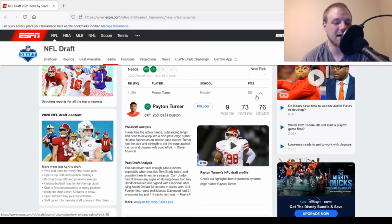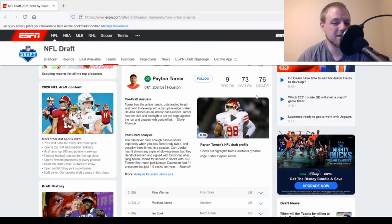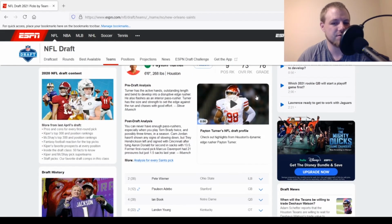You have a guy of similar stature in Gregory Rousseau, who went a couple picks later to the Buffalo Bills. He fits that same type of profile. Might not have as much college production, just the one season, but definitely a higher upside there. So they probably could have taken him and been better off. Obviously, you still have a couple different guys at that defensive end position, even if they did lose Trey Hendrickson. Peyton Turner, probably not the biggest need, probably not the best choice of defensive edge rusher. So this pick was a D overall. Not the worst pick in the world, but it was a big reach for the first round regardless.